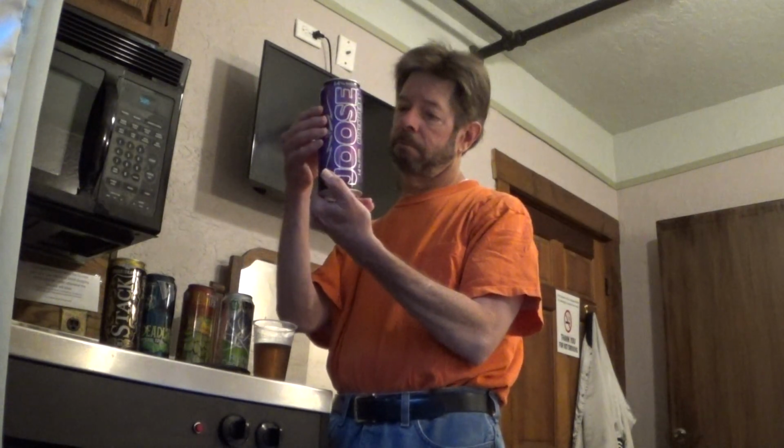Let's see if they give a sharing size or a serving size. No, I don't see anything like that. Here's the legal disclosure: flavored malt liquor, which means strong beer, stronger than average beer, or mostly lagers, but they can be ales also.